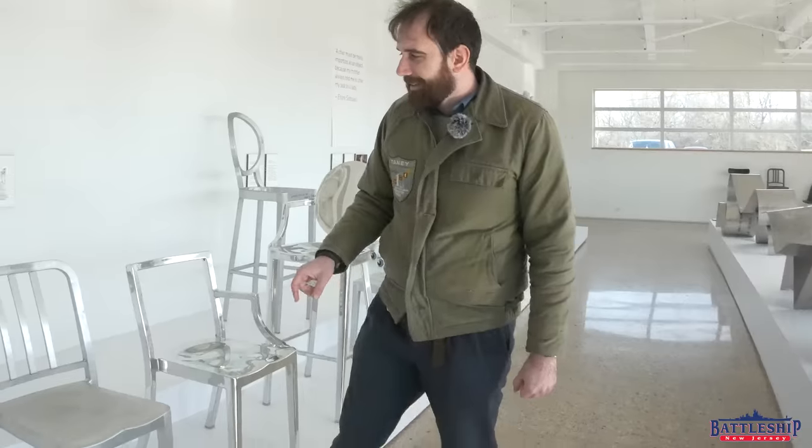And like I said, post-war, they go from making these for the Navy to making them for schools. You've seen chairs like these in restaurants and other places. So they're out there all over the place, and you can still find them.